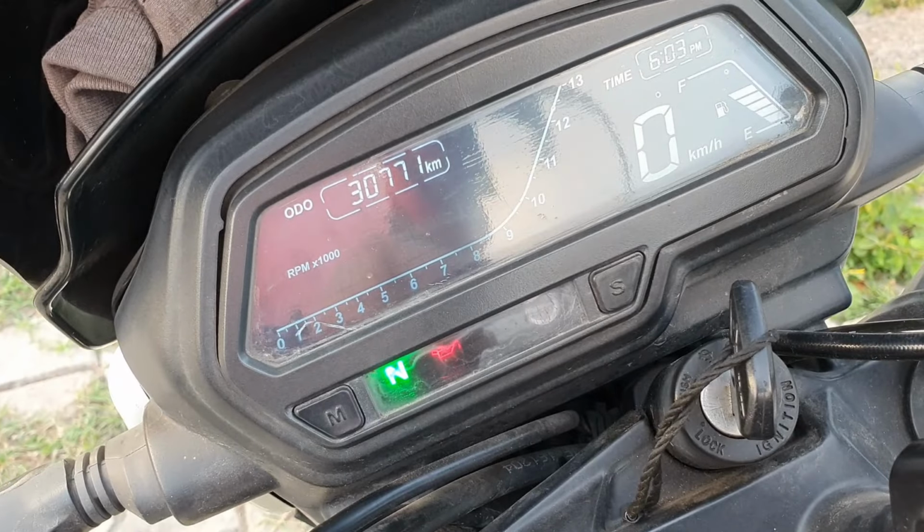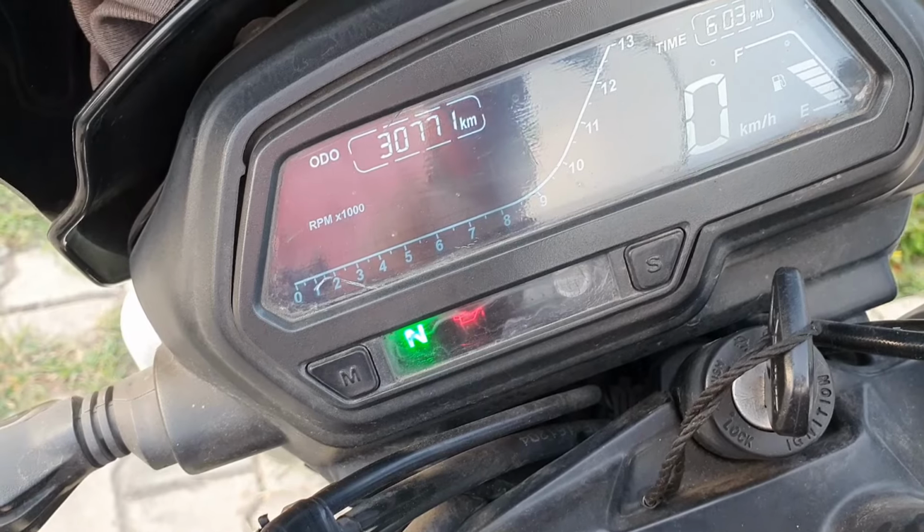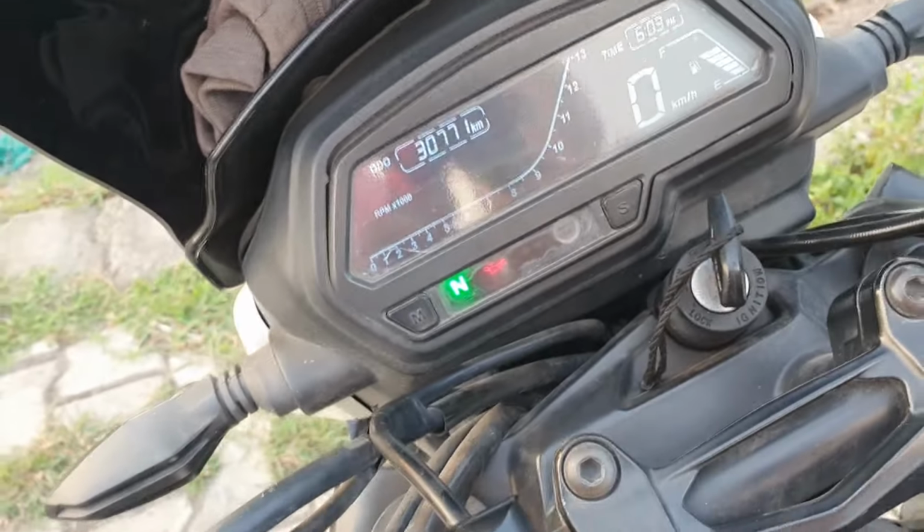My last engine oil change was done at 28,500, and the bike has as of now run 30,771. So in the past 2,200 kilometers approximately that I have used the TOTAL, the major difference I have found compared to the MOTAL that I've used in the past 5 or 6 oil changes is not very much actually. I have used the Bajaj original TOTAL semi-synthetic one, which comes with the bike originally. I have used Castrol. I have even used mineral oil. And to be honest, the difference is not extremely vast.